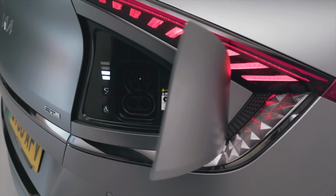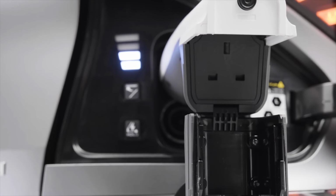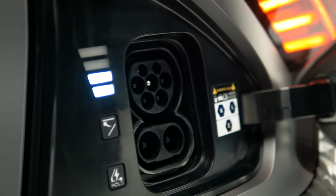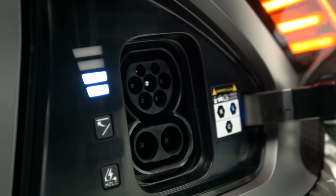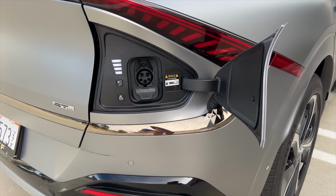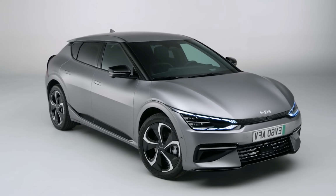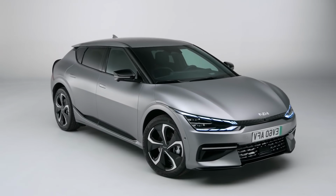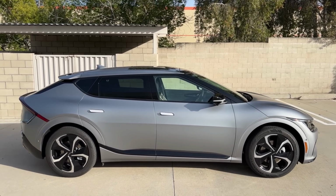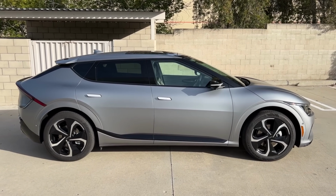And of course, it has the same ultra-fast charging capability as the Ioniq 5, gaining about 217 miles of range in about 18 minutes of charging on a 250 kilowatt DC fast charger, with the ability to hit 350 kilowatts peak. Overall, this being a 5-seat crossover with over 300 miles of range, along with its attractive design and having some of the latest EV technology, I don't see anyone regretting their decision to buy an EV6.